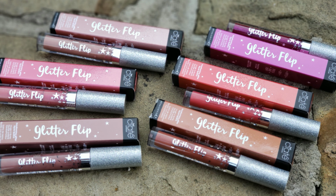These things to me are the epitome of gimmicky. Like these things, I'm like, are you kidding me? Number one, do they really work? But number two, are they worth the $22 I think that these cost? Y'all, these are so fun and I love these. I have these 6 shades that were sent to me by Ciate London to try out.